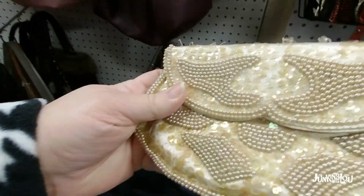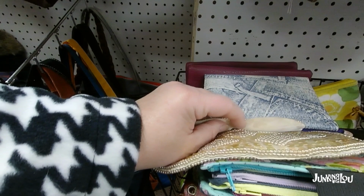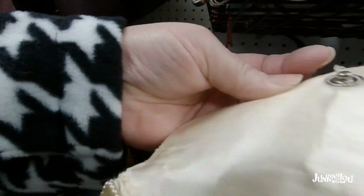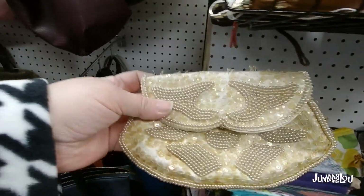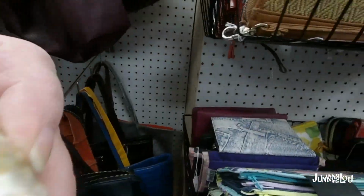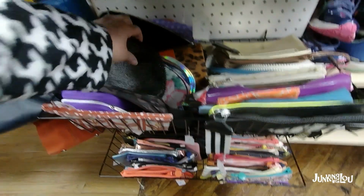You just never know. Ooh, I like that purse. Look at all the old sequins on that one. That's a nice old one. So I definitely picked up on that one. It had a little bit of damage, some threads that needed to kind of be fixed on the top, but all in all it was not in too bad a shape for how old that was.